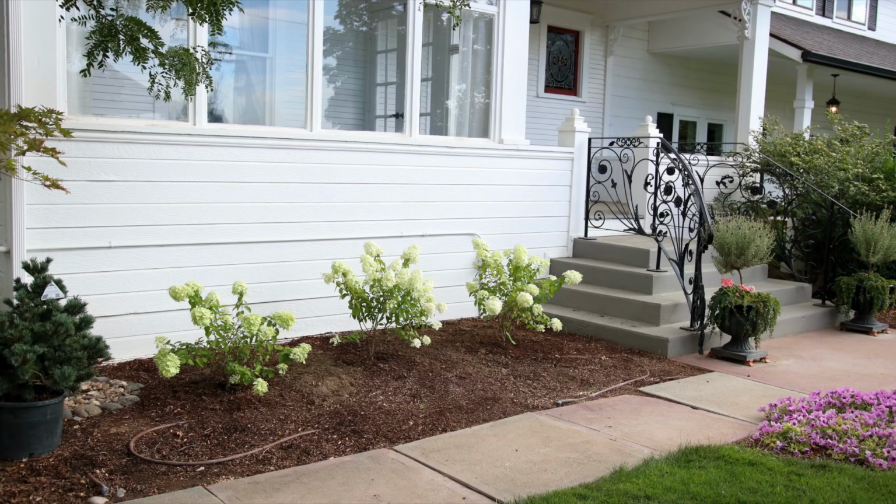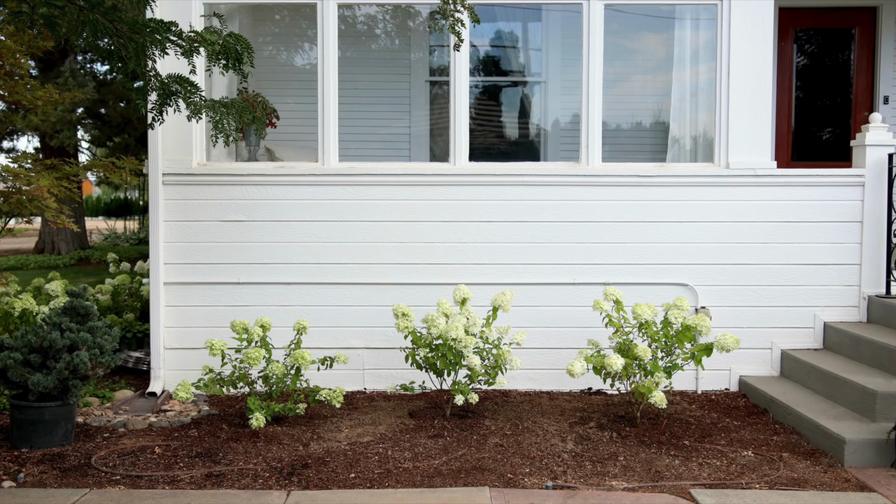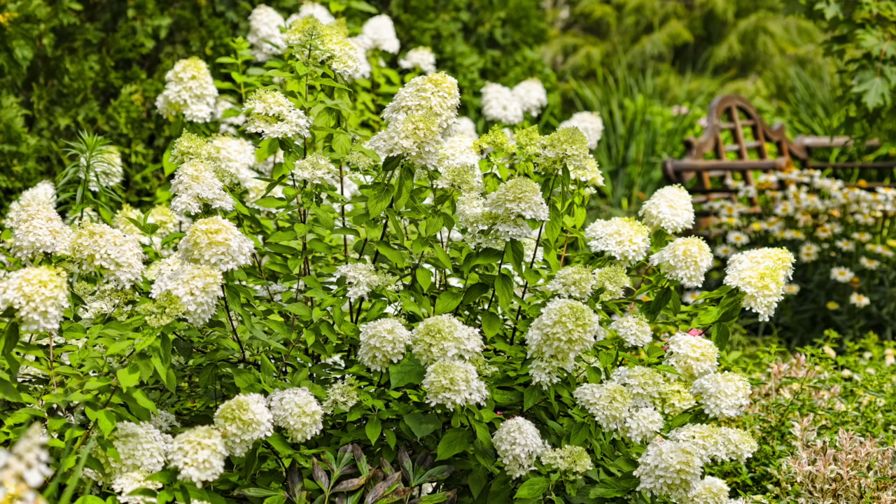Now, hydrangeas aren't a plant that can take deep shade. They do need some sun in order to produce lots of blooms and to do really, really well. So I've got my limelights in a spot that gets about 6-7 hours of morning sun, and then it's protected from the hot afternoon sun, and they do really well. If you live in a more mild climate, somewhere where it's not high desert where it gets 115, that's where I live, then they can take a little bit more sun throughout the day.